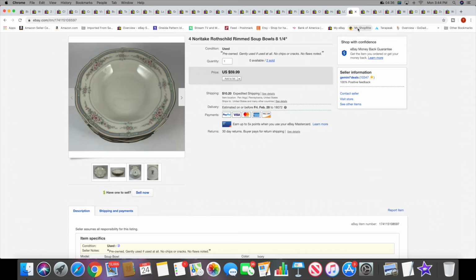Alrighty, and then I sold the second set of these Noritake Rothschild soup bowls. These sold for $59.99 plus shipping. I sold the first lot of them, I think, about a week ago. This is always a Noritake pattern that I pick up anytime I come across it because I've done well with it. I picked up a lot of it a few years ago, and there was a coffee pot in with it, and I think I sold that for somewhere between $200 and $300. And I love this pattern, so anytime I find it, I grab it.